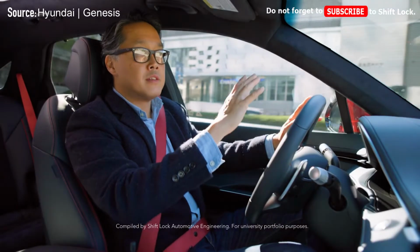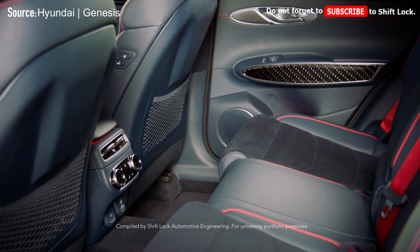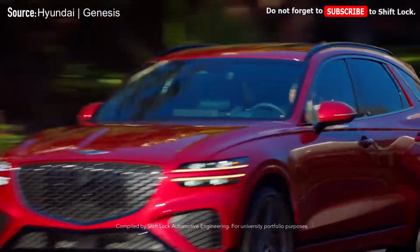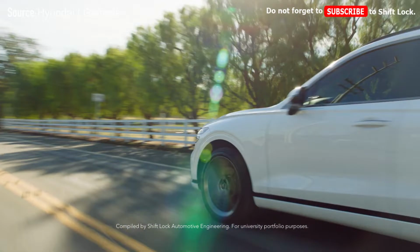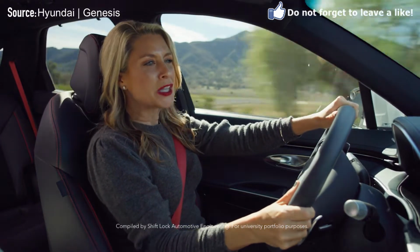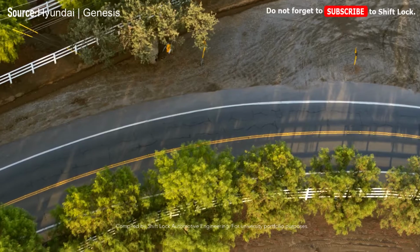And you know, the second row passengers are not second class either. The Genesis team spent a lot of time carving out room for them and giving them a ton of standard luxury features. And that extends to the efficiency as well. The 2.5-liter matches the other gas-powered performers in the category. The 3.5-liter, while you do trade some of that efficiency, you pick up the extra power.